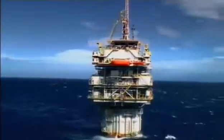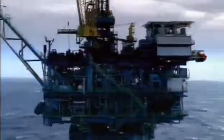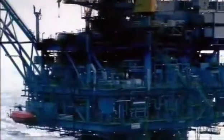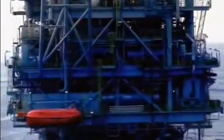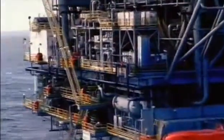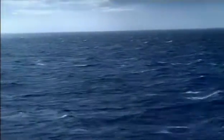Rig builders had long struggled with the question of how to keep these giant steel islands anchored and stable in stormy seas and thousands of feet of water. Until pioneering marine engineer Ed Horton hit upon an ingenious solution inspired by his days on a Navy submarine. You get in rough seas and, you know, it bounces around a lot. If you get down to 200 feet of water, that's the best place to be on a submarine, is under the water, not on the surface.